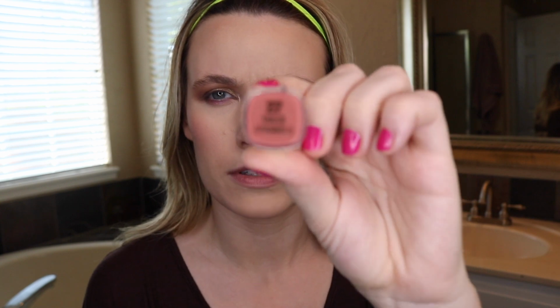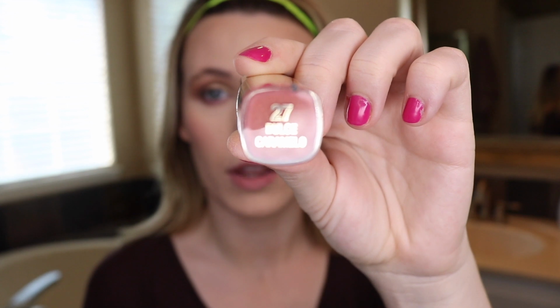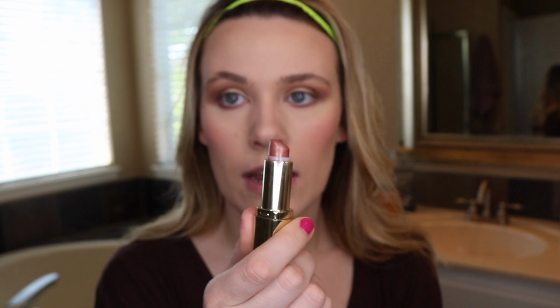I recently got some Milani lipsticks. They're just the drugstore, I think they're like $5 or $6. This Dolce Caramello, I don't know if it's even gonna get that. Anyway, this is a really good everyday nude, and I love a good everyday nude. And I've used it a lot, so it's almost gone. I like to mix my lipsticks. So I will put a red or pink on my lips and then go over with a nude. I think it's really pretty. Anyway, mixing your lipsticks is the way to go.